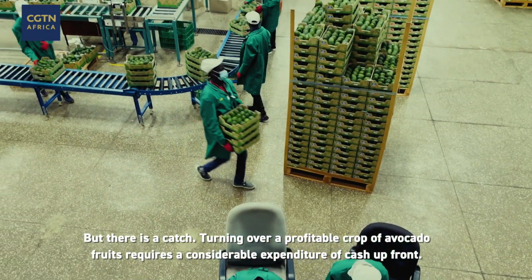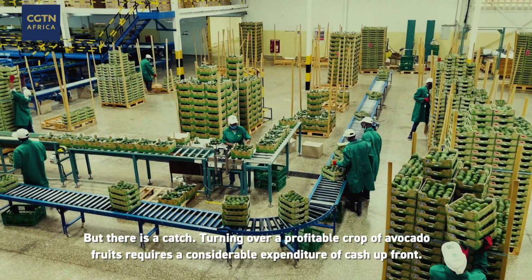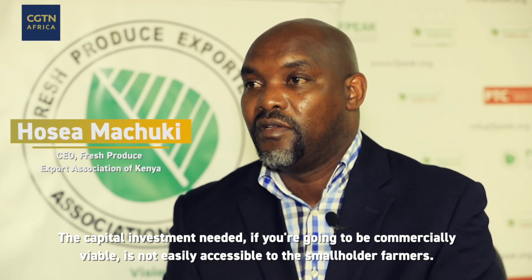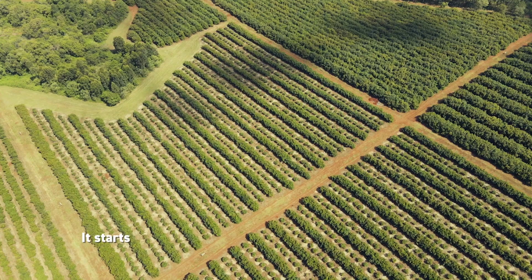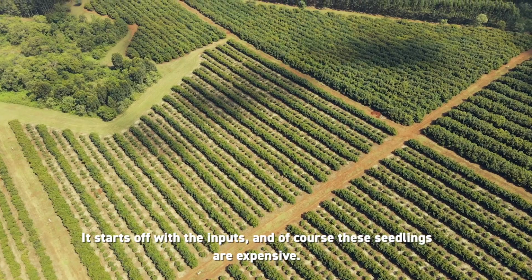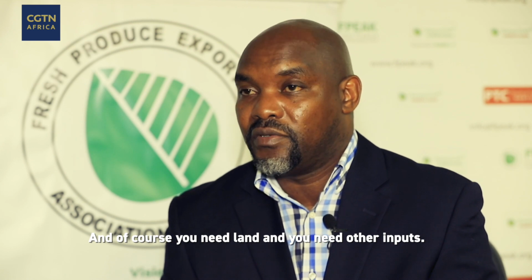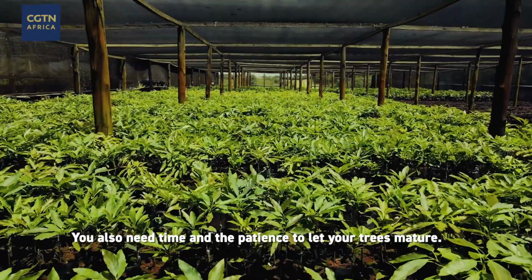Turning over a profitable crop of avocado fruits requires a considerable expenditure of cash up front. The capital investment needed if you are going to be commercially viable is not easily accessible to the smallholder farmers. It starts off with the inputs, and of course these seedlings are expensive, and of course you need land and you need other inputs. You also need time and the patience to let your trees mature.